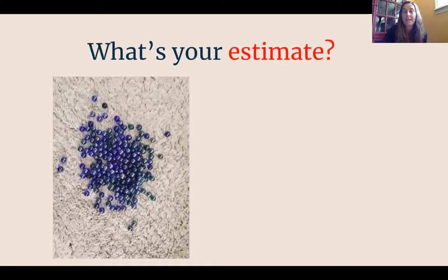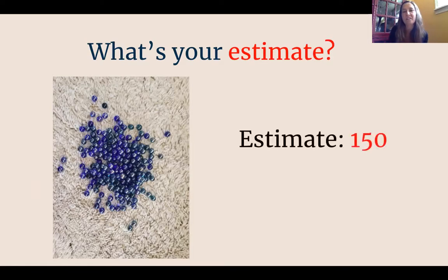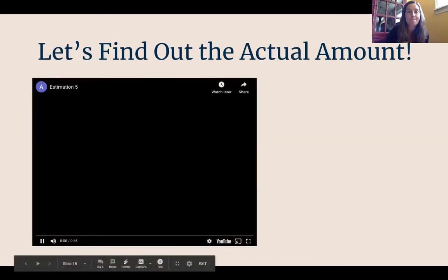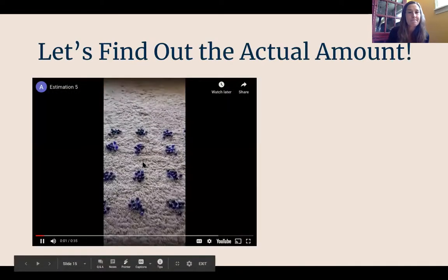All right, here is a big pile of marbles. And when you look at this, I'm wondering how many you think are in this pile. When I looked at this, I estimated there were probably around 150. 150 was my estimate, and I'm hoping that I'm close. Go ahead and write yours down, think about what it would be, and then let's find out how many there really are.